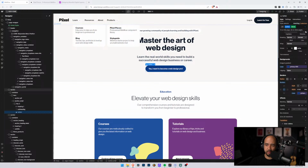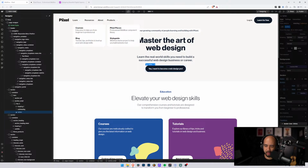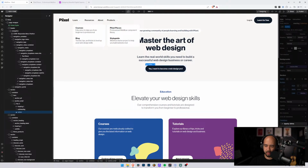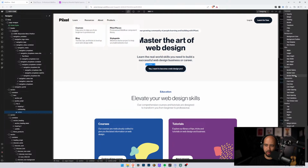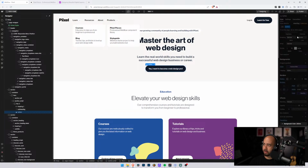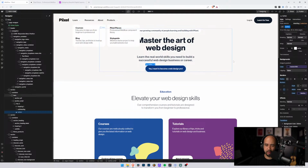There we go. And if we go back to none, the transition, we don't want the font color. We need the border color. Okay, that's good. And we also want the background color. 300. Perfect. Yeah. Okay, that looks good.